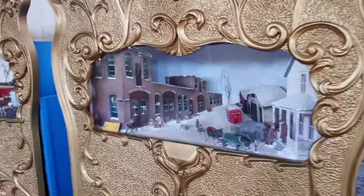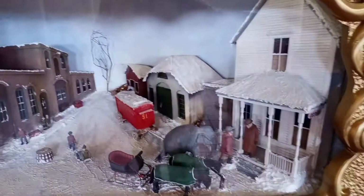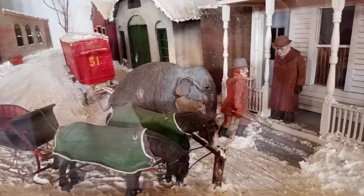1884. Oh, wow. These are so cool. Oh, they're amazing. Oh, 1910. Oh, I love this one. Somebody needs help with their elephant. Oh, look at the little guys.